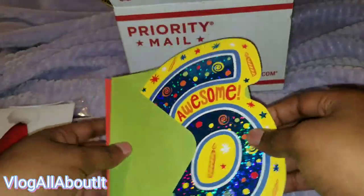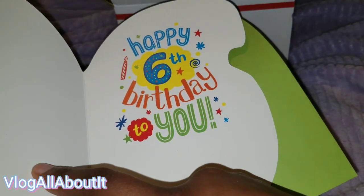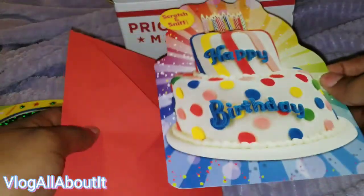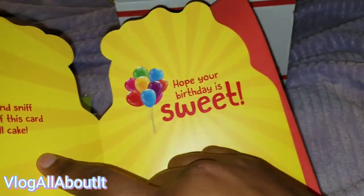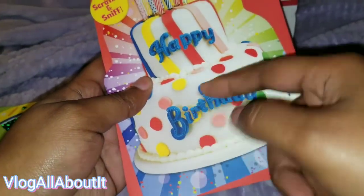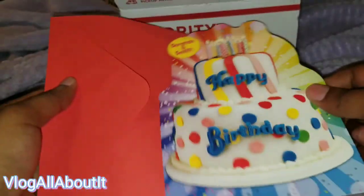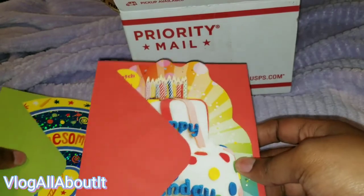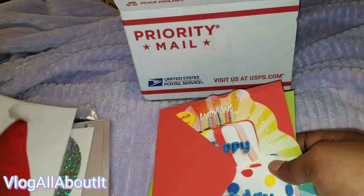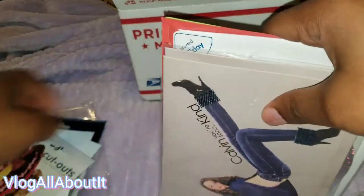And then here it says Awesome Six. Happy birthday to you. I think what this is, it's just a bunch of stuff they're trying to get rid of. So they just throw it in the box. Scratch and sniff the front of this card to smell cake. Yeah, I don't smell cake. I smell something, but it doesn't smell like cake. It's a heavy smell though.